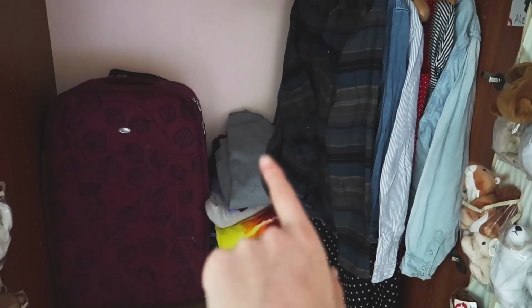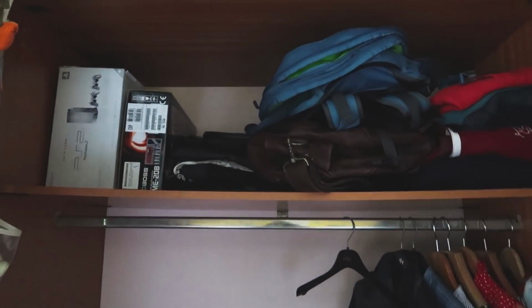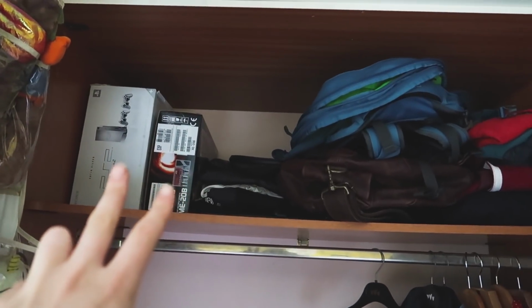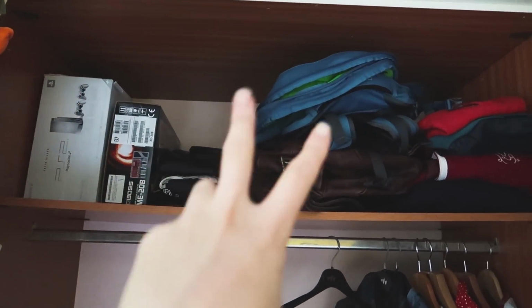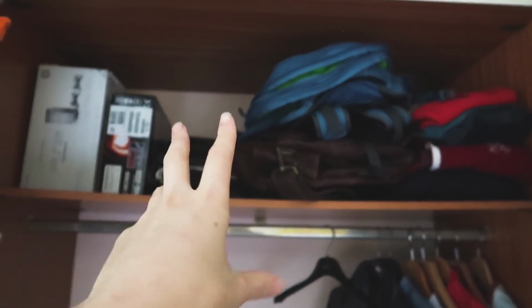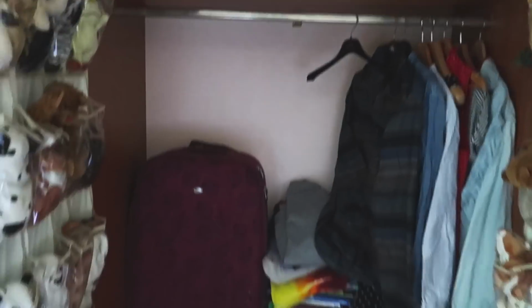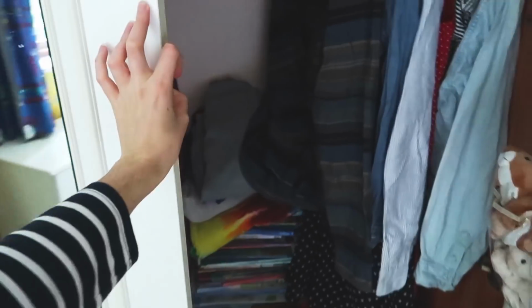And then this is our stuff and our jumpers. And then up here, before it had loads of kids' toys which we've donated, and now it's just two things that he actually needs and uses. And then there are some old school clothes, and these are our bags. So there's nothing up here anymore. And there's a wetsuit up there too, yeah. So yeah, it's all organised and it's a nice space now.